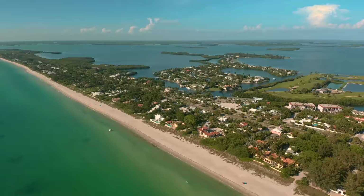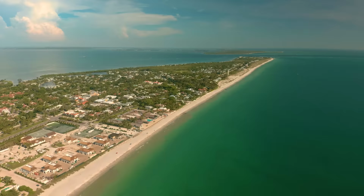If you are looking for old Florida, maybe outside of St. Augustine, Boca Grande is the place. The name is Spanish for Big Mouth. It is a little quaint beach town.